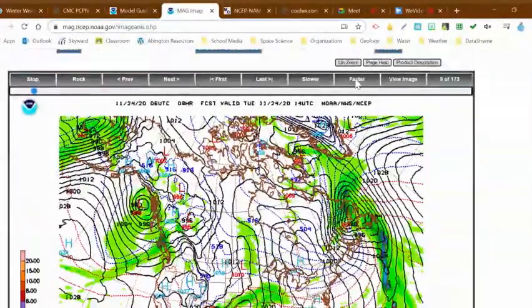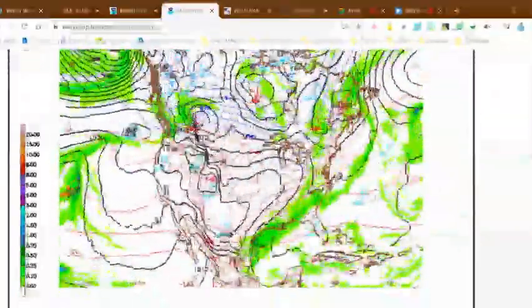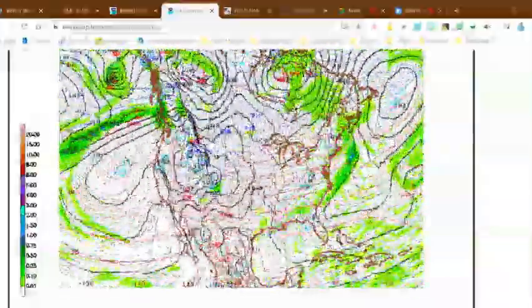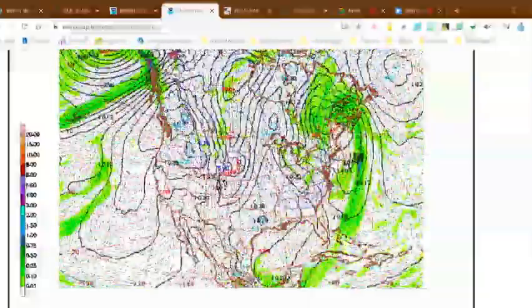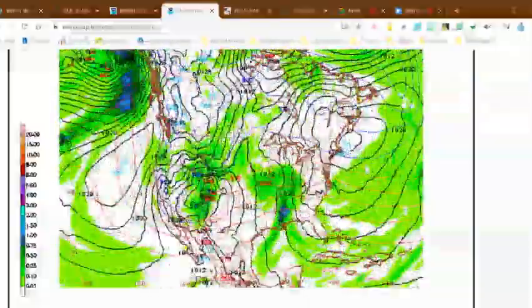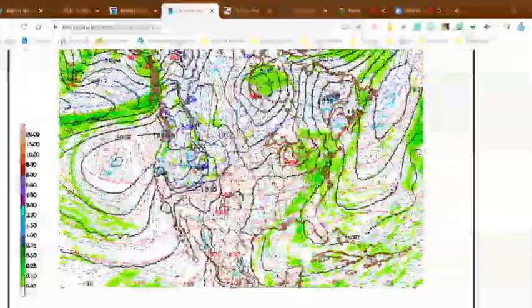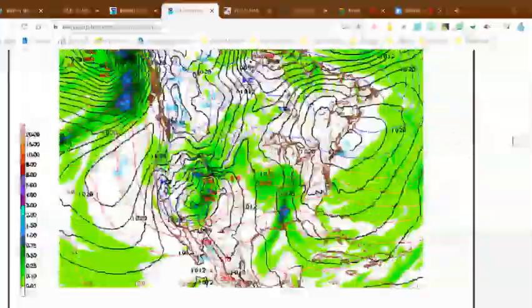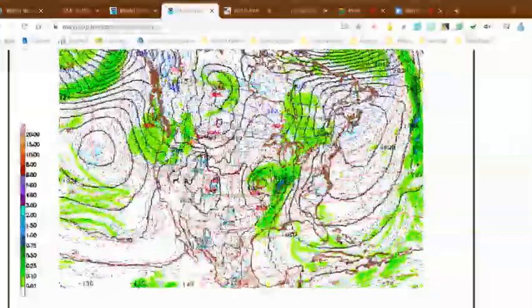So typically what I do with this one is I speed it up. I go really fast to kind of give a general sense of what's happening. So you can see all the blue lines up top, red lines down, and you can see a lot of blue kind of diving down early next week. And then the red, the warmer air kind of comes back towards the end of the loop. So it's something you can play around with.